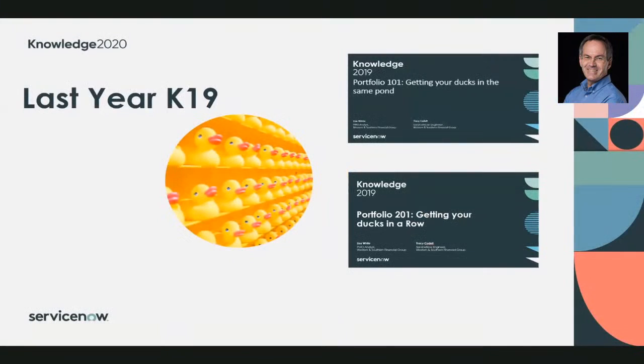Lisa and I were chosen to speak about portfolio management at the Knowledge 19 conference last year, and we actually had 2 sessions, which was amazing. We laid out our IT business management journey on the ServiceNow platform in our first session called Portfolio 101, Getting Your Ducks in the Same Pond. We talked through the strategy and rollout of converting off of a legacy time tracking system and project management tools. In Portfolio 201, Getting Your Ducks in a Row, we talked through our first years of maturity and got into some of the technical details about how we use the IT business management modules.